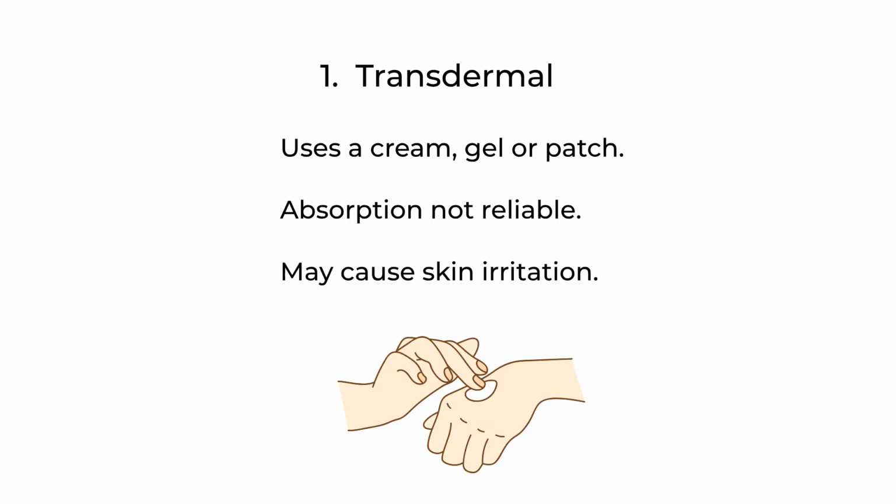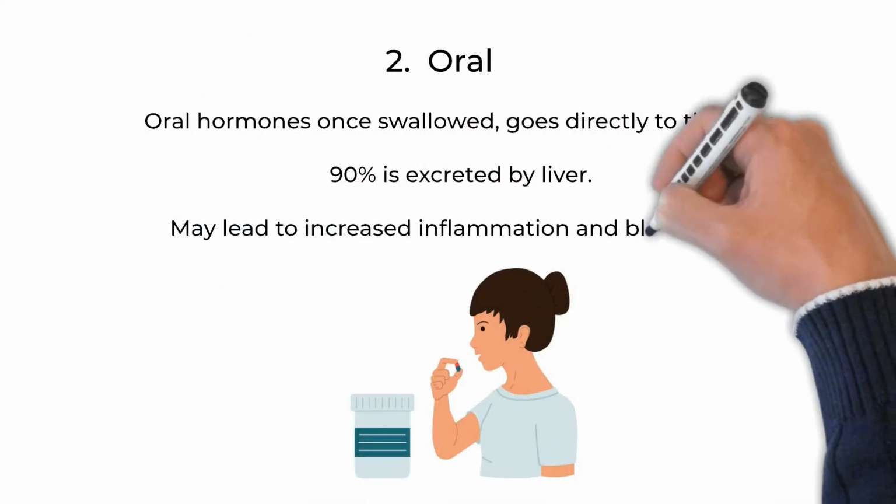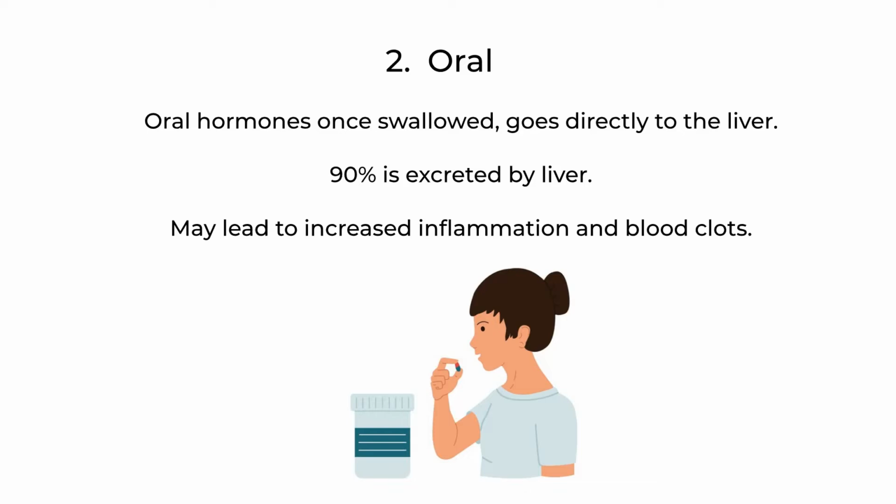Absorption is not reliable for cream and gel, since it can be rubbed off or sweated off before full absorption is complete. Patches have adhesives which may cause skin irritation to the user. The second delivery method is oral. Oral hormone therapy goes to the liver directly and 90% is excreted. Even using bioidentical hormones, such as estradiol orally, can lead to increased inflammation and blood clots.